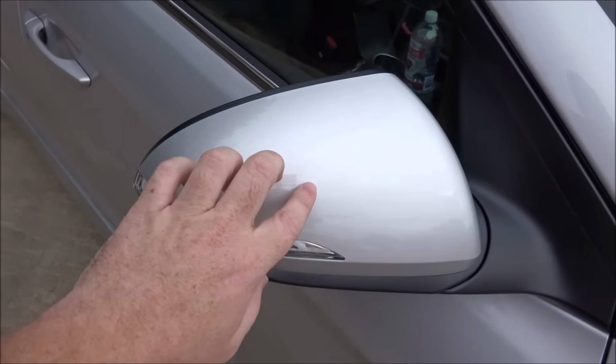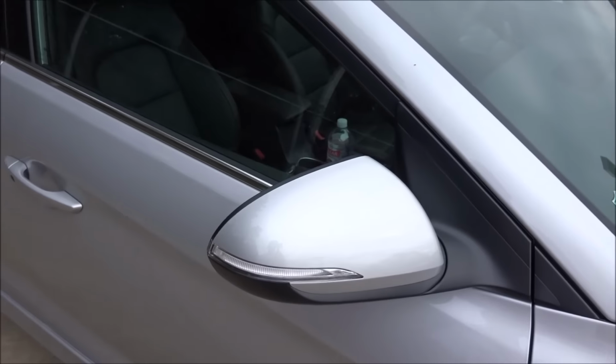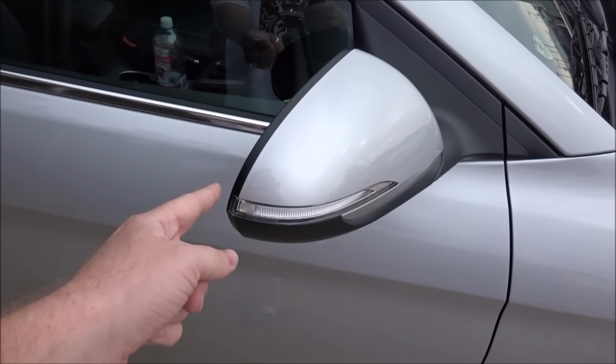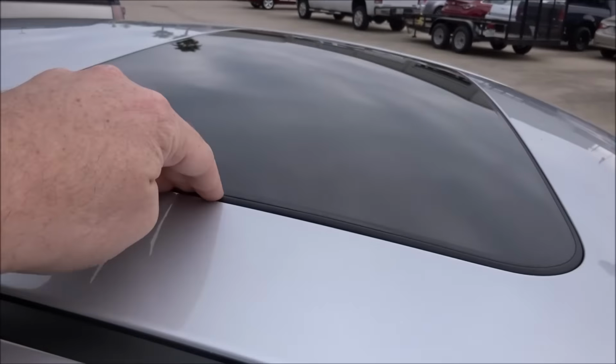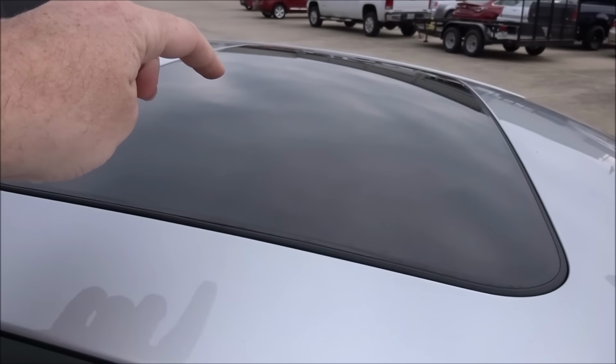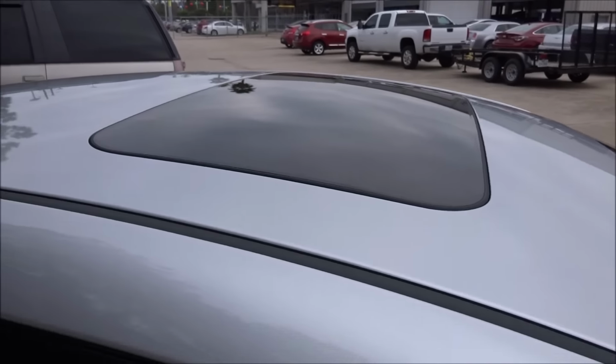Here on the exterior and on the side, we have the body color exterior mirrors. We have the LED turn signals integrated in. This car does come with blind spot monitoring as standard, which is a nice little feature to add. Now, the premium package on the exterior does roll in the power tilting and sliding sunroof. The base Elantra Sport will not have that. However, if you want to spend the extra $2,400, you will get the sunroof as part of the deal.